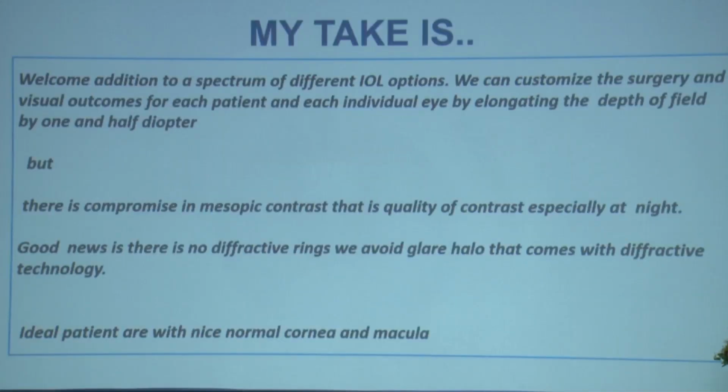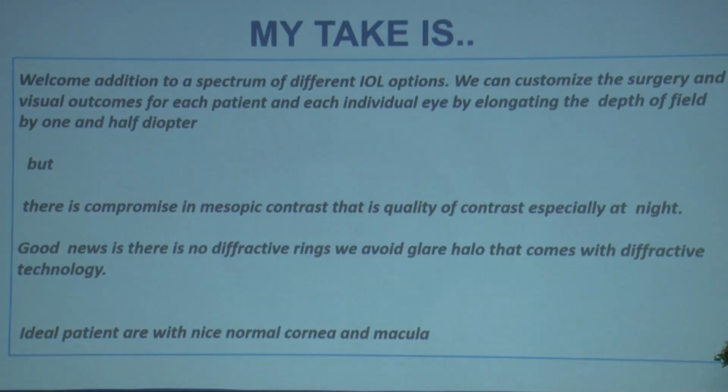So my take is, this is a welcome addition to the spectrum of different IOL options. We can customize the surgery and visual outcomes for each patient and each individual eye by elongating the depth of field by 1.5 diopter. But there is a compromise in mesopic contrast. We have to remember the quality of contrast, especially at night. Good news is that there is no diffractive ring, so we avoid glare and halo that come with diffractive technology. Ideal patients are those with a normal cornea and macula. Thank you.